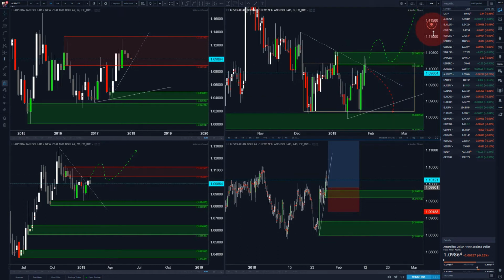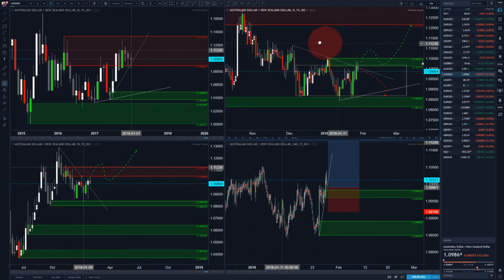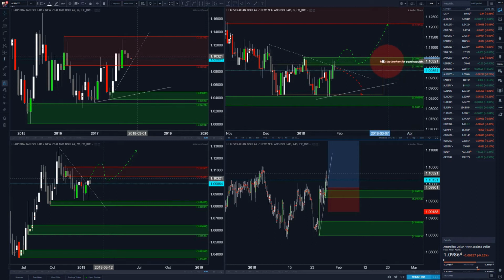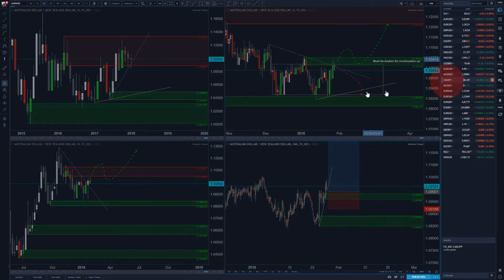So what's happening here on the daily, we can see a consolidation phase, and what I want to see is the break of this area for the continuation up. So first I want to see the break and then a retest, and then I will be entering the trade. So now I wait. I don't do anything.